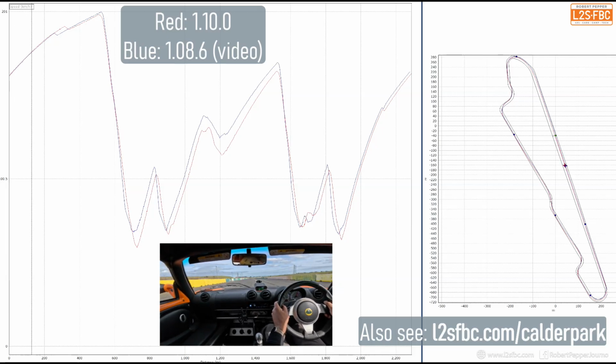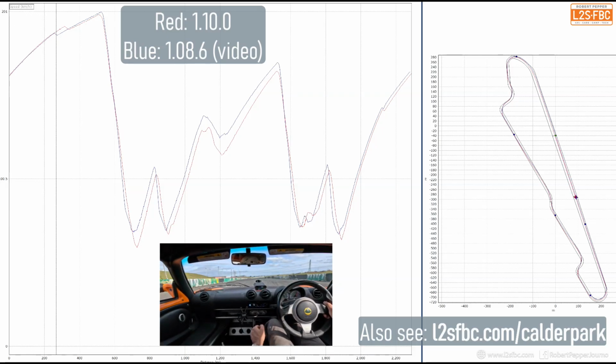Finally, here's my data traces from an early 110 lap to a 108 towards the end of the day.